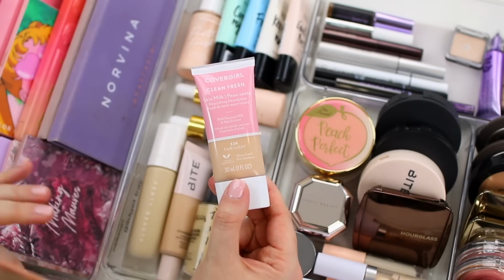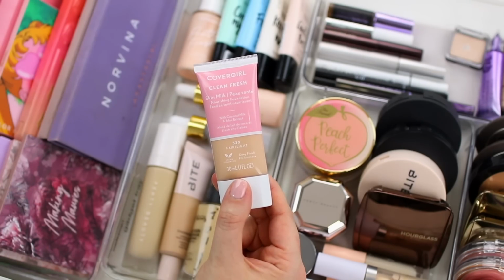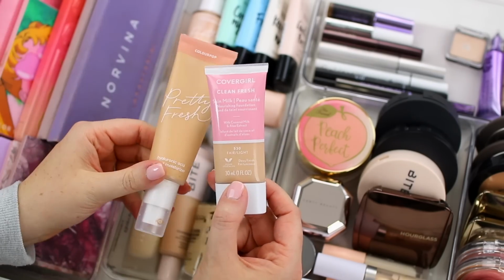I also have the CoverGirl Clean Fresh Skin Milk. I wear the shade 530 Fair Light. So these two are pretty similar on the skin.